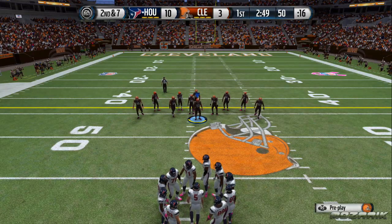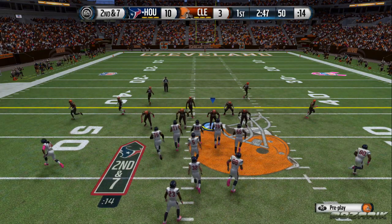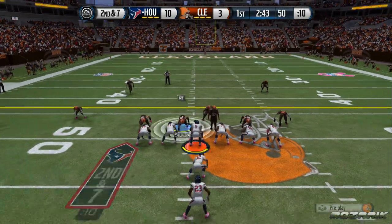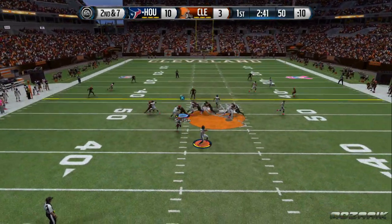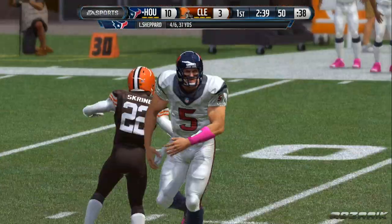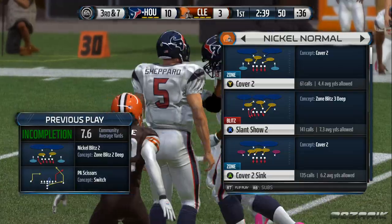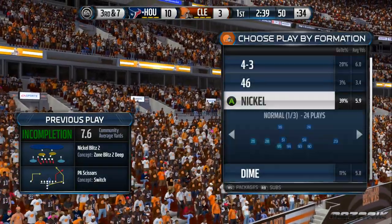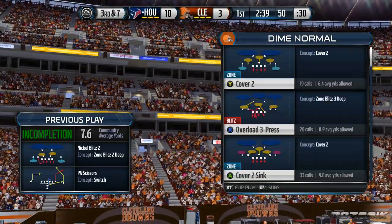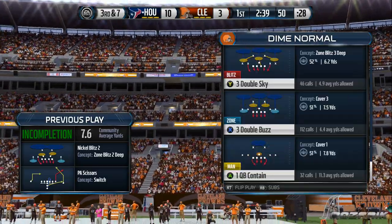This will be 2nd down. The defense comes out in the nickel. Play fake. Comes away with the pick on that pass. I know we've all heard this phrase before. That's why they're playing defense, because they can't catch. Hey, the coaches don't care about that. When you get an opportunity, they want you to make the catch.